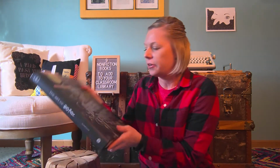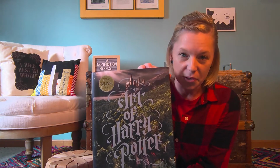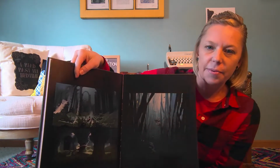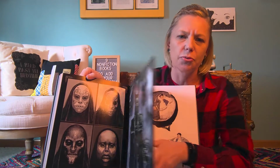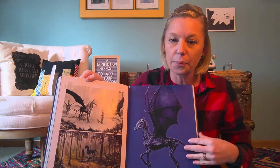The last one I want to talk to you about is probably the largest, heaviest book that I own, and it is called The Art of Harry Potter. And this book goes through the concept art of Harry Potter and how the artists and the screenwriters took J.K. Rowling's books and turned them into movies. And it goes through the characters and the setting and the costumes and the props.